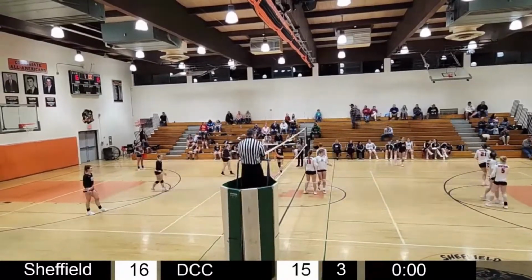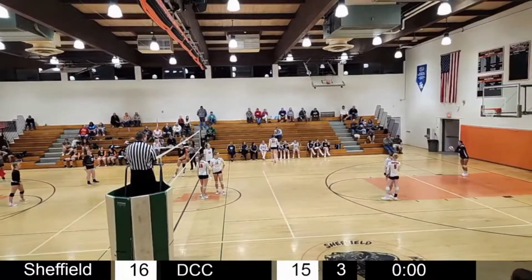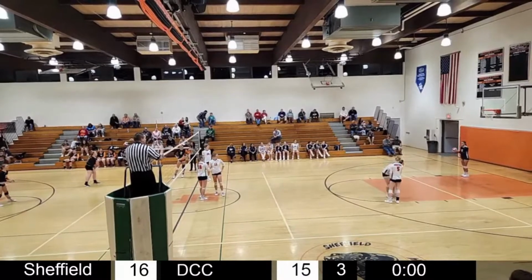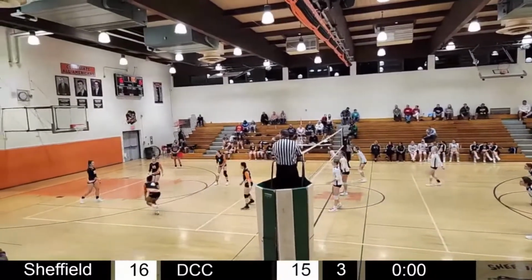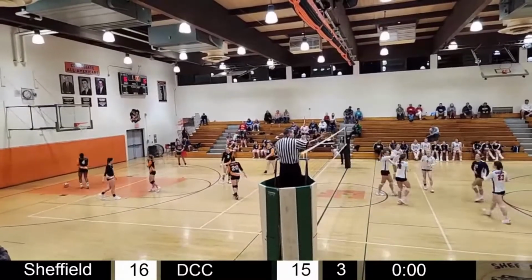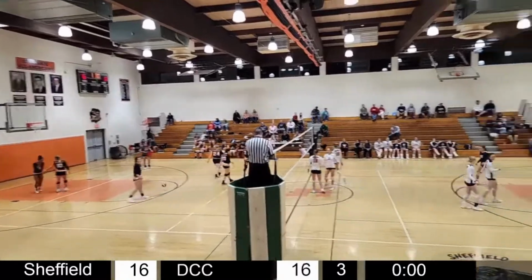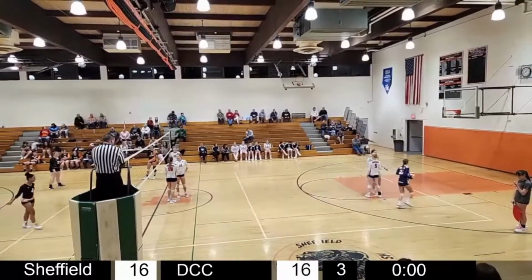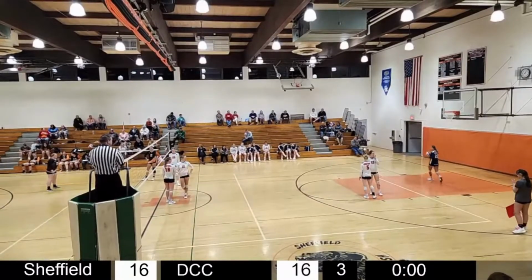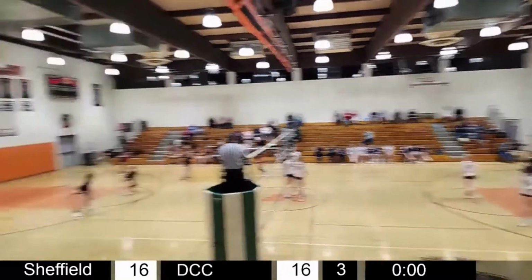And Central looking to extend this match to a fourth set. Sheffield looking to close it out in 3. Eddie Greitzer to serve now for Central. And that's going to go as an ace, and we are tied once again at 16 apiece. As back and forth we go here in set number 3 from Ralph J. Santo Gymnasium here at Sheffield Middle Senior High School.